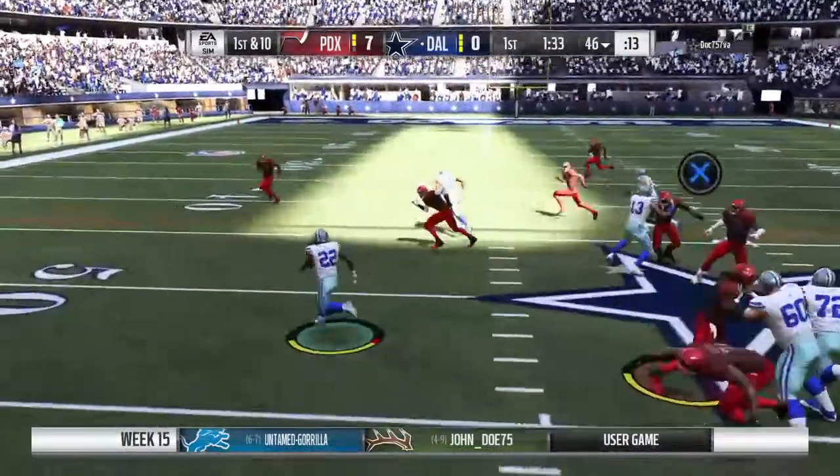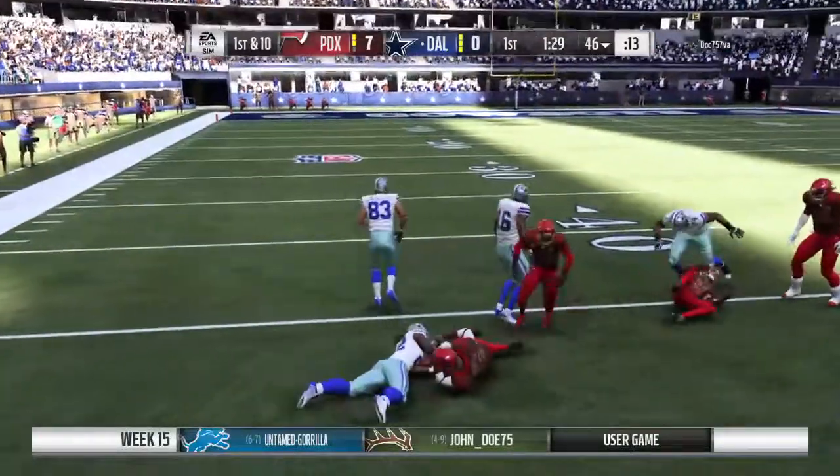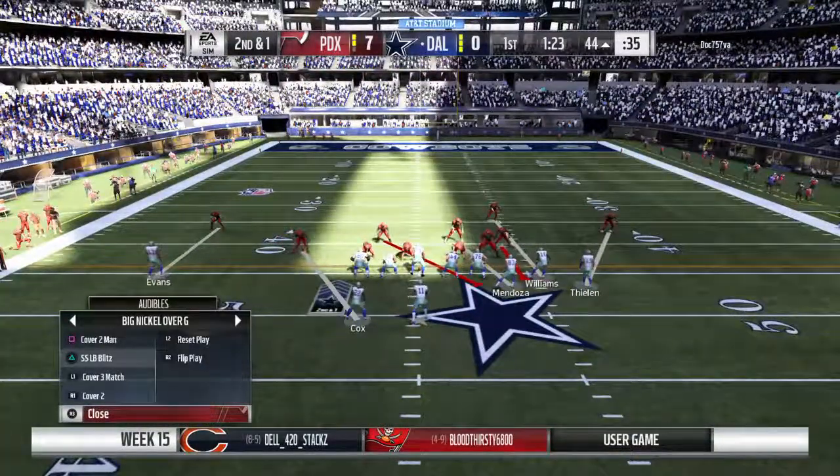They'll run it now out of the gun. And he's going to take this one down inside the 45. 9 yards is the pickup there, and they'll have a 2nd and 1.